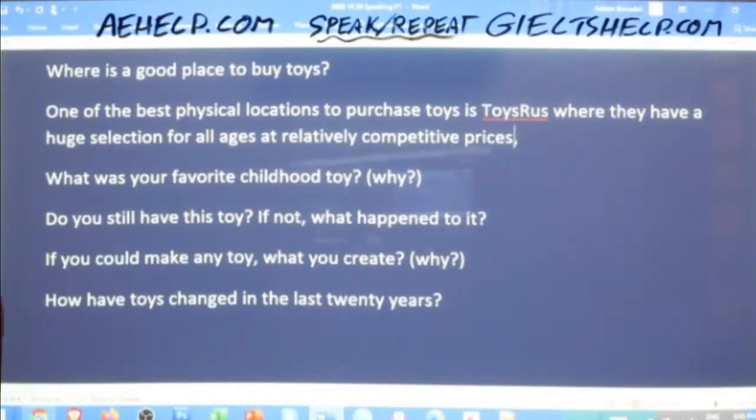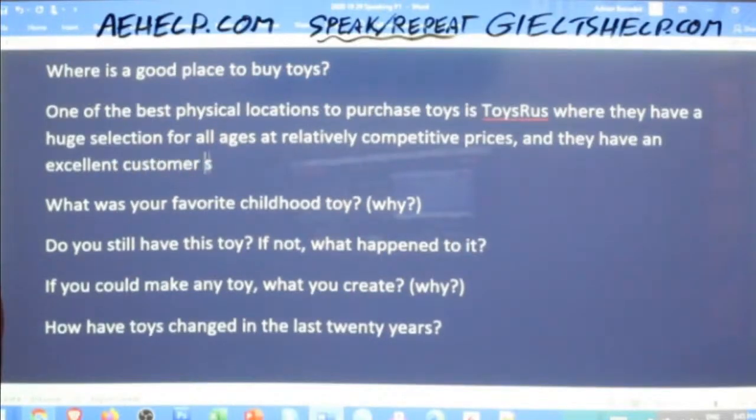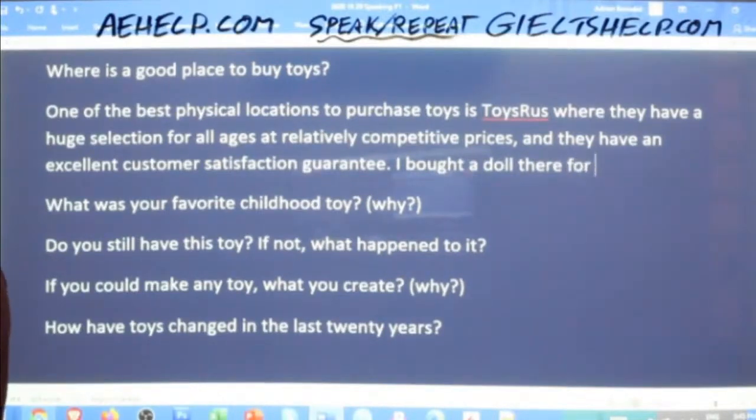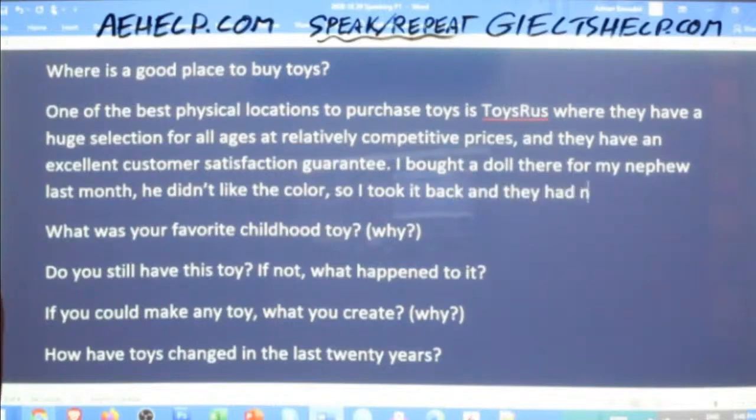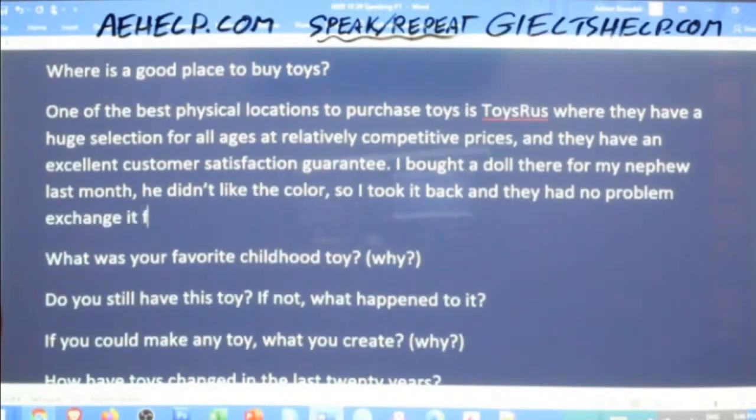And they have an excellent customer satisfaction guarantee. Okay, I bought a doll there for my nephew last month. He didn't like the color, so I took it back, and they had no problem exchanging it for another one.